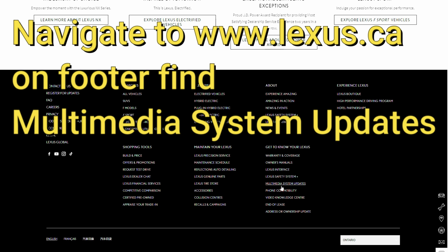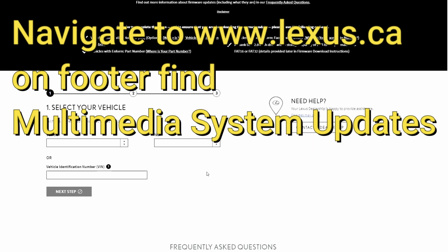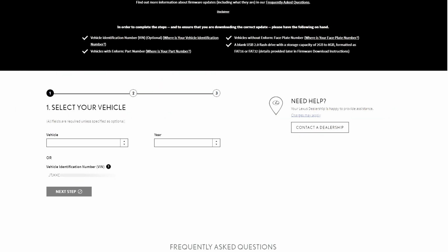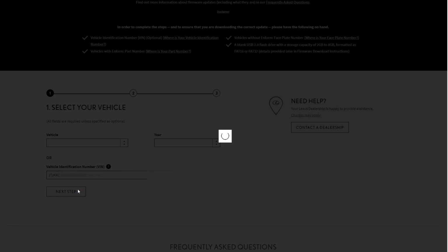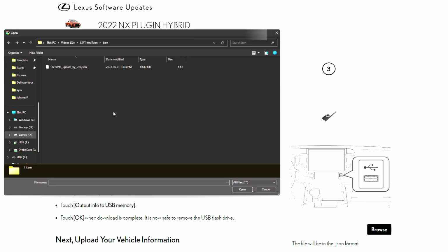This feature looks like it's only available in Canada. If you go to www.lexus.ca and go to the bottom footer and click multimedia updates, you can get to this page. The most important thing is to put your VIN number in. Once you have your VIN number in, it'll give you information about your vehicle. Then you browse and find the JSON file that you need to upload to the system.